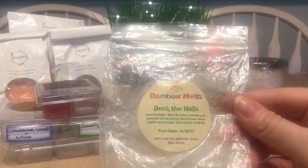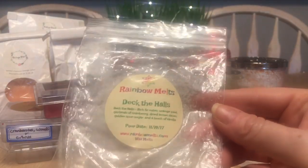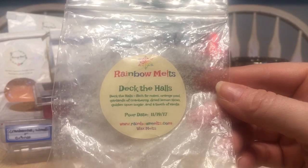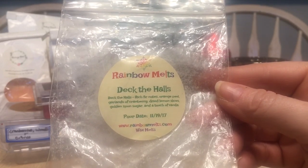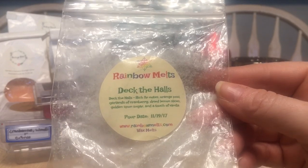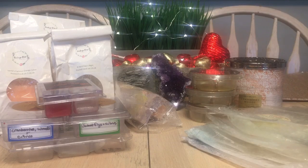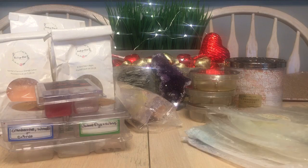Anyway, back to one of my favorite vendors, which is Rainbow Melts. This is Deck the Halls. This is from 2017, still throwing like crazy. Deck the Halls, rich fir notes, orange peel, garlands of cranberry, dried lemon slices, golden spun sugar, and a touch of vanilla. Lovely. All of Rainbow Melts, unless I say otherwise, throw like a beast. That was from 2017, and it's 2020, guys. And it did so well.